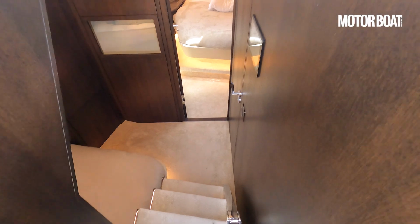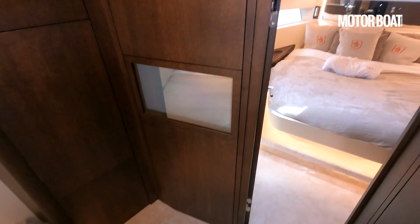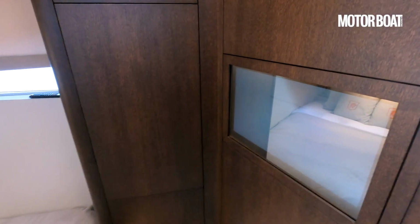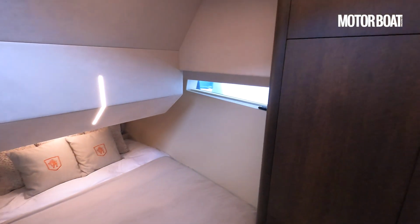And check this out. For what is essentially a day boat, there's a really good sized accommodation down here. And when I say good size, I mean it. Look how much headroom there is above me. I'm 6'1". There's at least another 5 or 6 inches above my head. And it feels really nice and cool and airy down here.